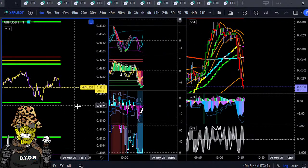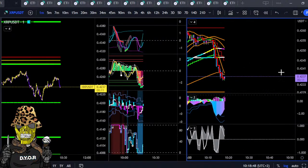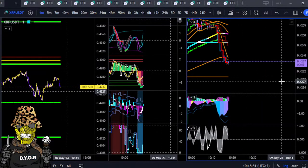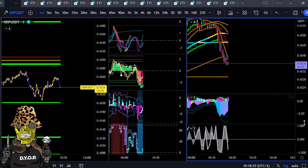Now, XRP also taking a poopa-roopa. Hey, what do you think you're doing? You think you're trying to pump, bruh? Who's letting this thing pump?